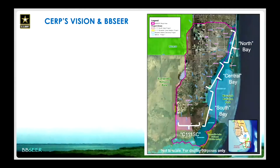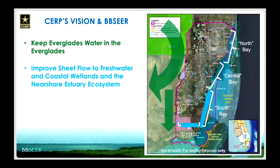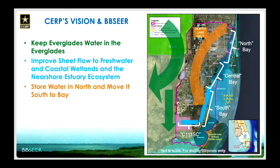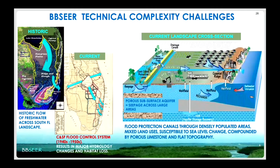So what's our vision for BBSEER? First, keep Everglades water in the Everglades. Second, restore the coastal gradient and the bay's habitat. Third, freshwater, stormwater, any water at all, let's move it from the north part to the south part. Too much water is going into the northern part of the bay. We need some of that water to come to the southern part of the bay. And in both places, it needs to be clean. Fourth, consider wastewater reuse options as a supplemental source of water that isn't dependent on additional storage.